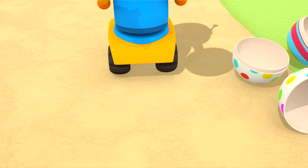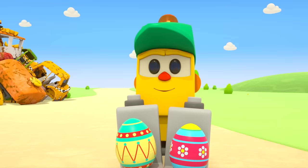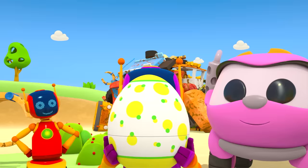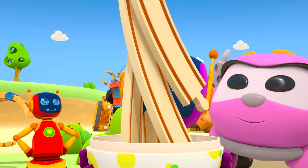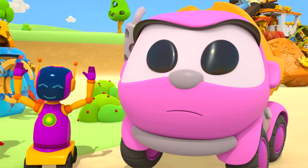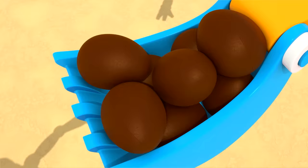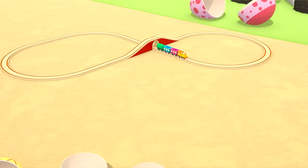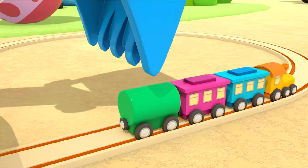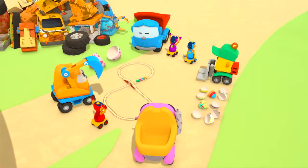Time to open them all. A train. And what have you got, Lifty? A wagon. Rails. And a bridge. Oh, but where's Scoop? Surprise! Scoop has brought his friends some delicious chocolate eggs. Let's play with the train. Choo-choo! What fun! I think everyone enjoyed this day full of surprises.